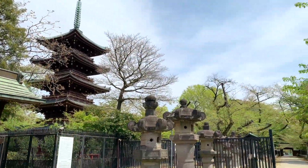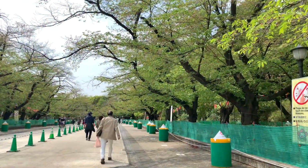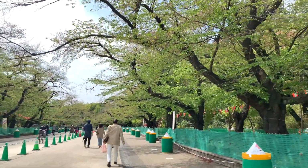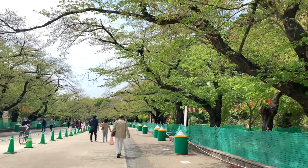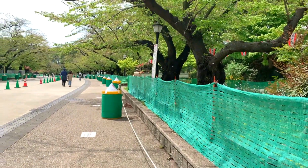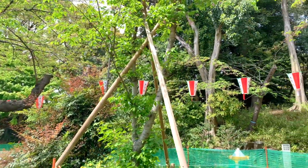Okay, so let's go see the next temple. This street or pathway is normally packed with people during Hanami season. This park is also known for Hanami spots, and you will see more than 1,000 trees here, and you can see beautiful cherry blossoms.